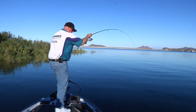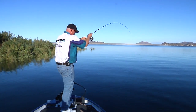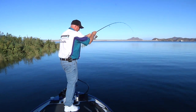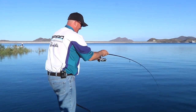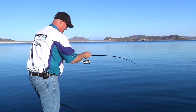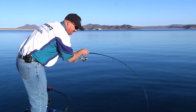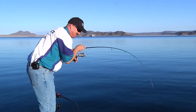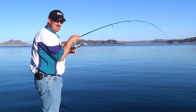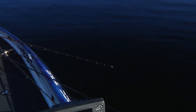Hold on, I gotta do some serious playing on this one. I got 2 baits and they're in the tree. This might be a goner. Oh God, come on, get out of the tree. Get out of the tree. Oh, sometimes you're just good. Look at this fish. Oh, nice little chunky bass.